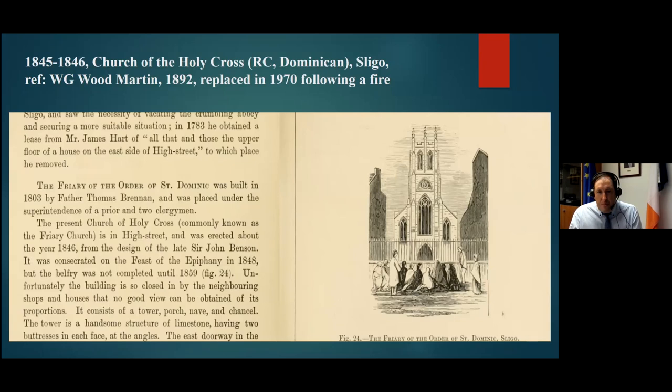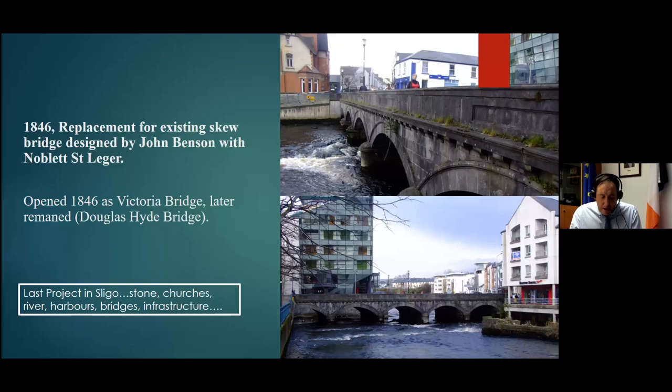This was something that you can see that design here on the right, the Friary of the Order of St. Dominic. Unfortunately, this church was replaced in 1970 following a fire, and there's a modern church now in Sligo town. But there is a reason why I'm saying to have a look at the towers and the minarets, because you'll see this design popping up in some of the churches that he was involved in in Cork City when he arrives into Cork City itself. And also was involved in the replacement of an existing skew bridge in 1846 in the middle of Sligo town.